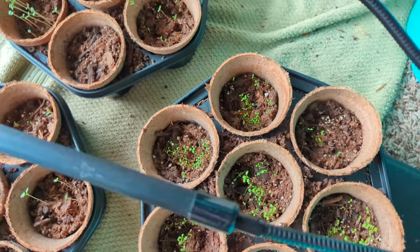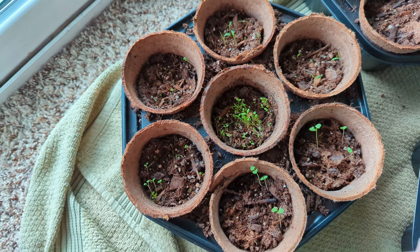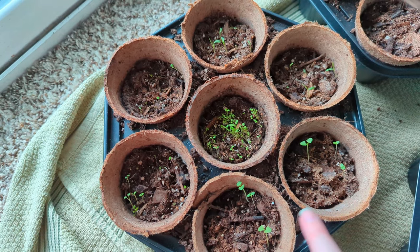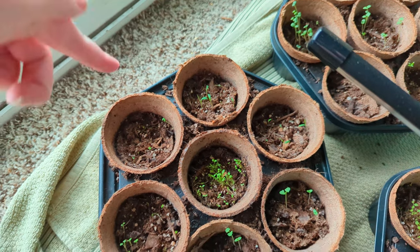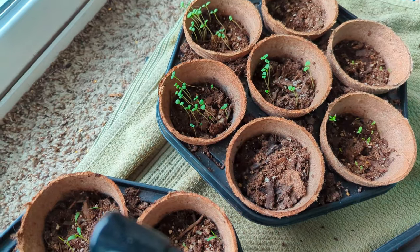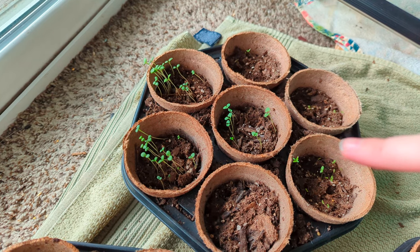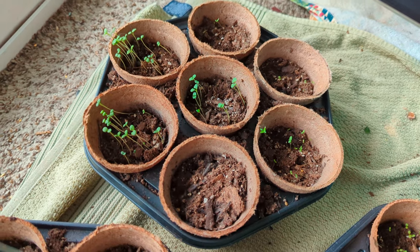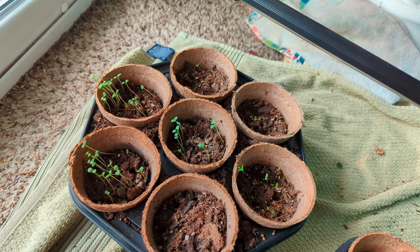So these are all petunias, along with the middle one here. And then we have lavender in these two. These two are lemongrass, and these two are thyme. And then over here, we have rosemary. Middle is lavender. And then these three around the corner are mugwort.